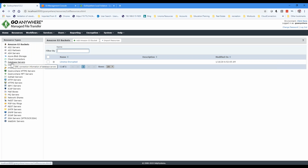Maybe you're connecting out to a database server because you need to do a SQL query to create a file before you send it out to a partner. Or an ICAP server, you want to scan things from an AV perspective, or an SSH server, this is defining your SFTP servers. Whatever the case may be, you define them first here.